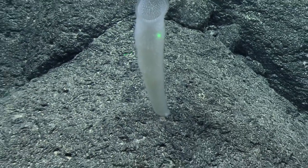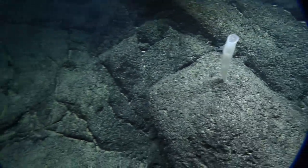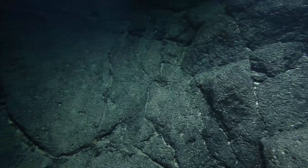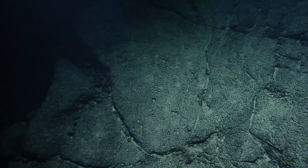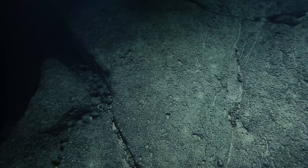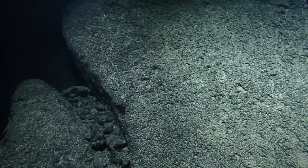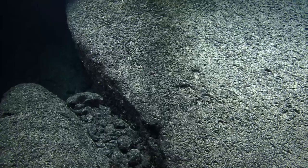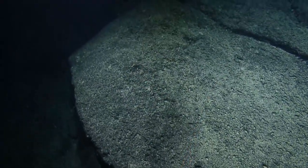All right, zoom out, please. Oh, the Atalanta view as well. Shrimp.